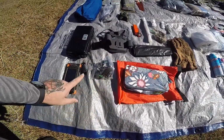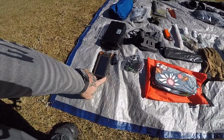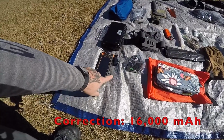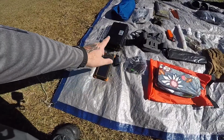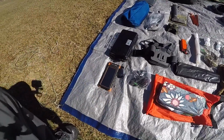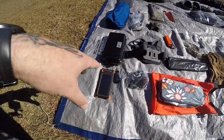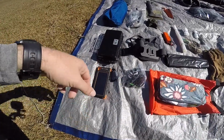Here's my headlamp. Here's my rechargeable solar charger. Now this battery pack itself is 18,000 milliamps. The solar panel charges at 280 milliamps an hour. So if you figure that out, it actually takes a long time to charge the entire battery pack by solar power. That's not what the solar power is for. The solar power is specifically for emergency situations. So overall, it's just a battery pack.